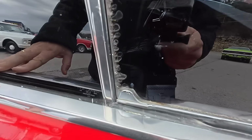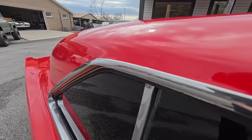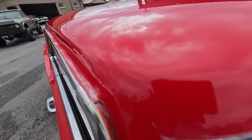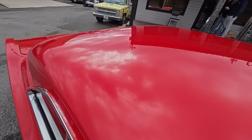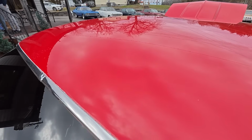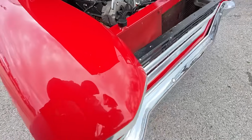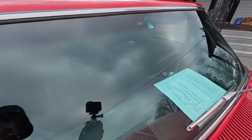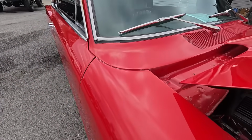That old glass there, looks like just bubbles in the glass. Some little white specks in the glass too. Trim there's a little wavy. Looking over the roof, you got a couple dings. Wax again. Little chips. Pillar here's got a crack.